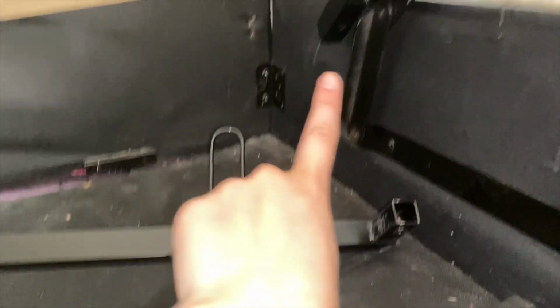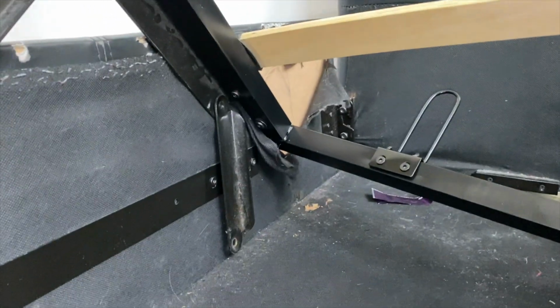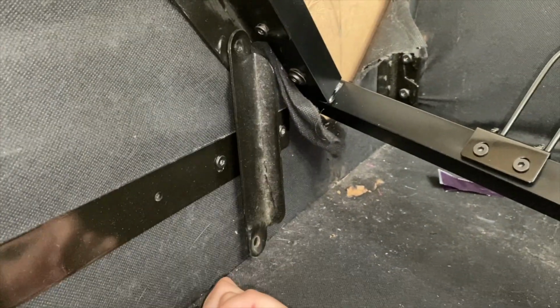This piece here is fully dislodged from in there where it should be, and that is snapped to there. And this bracket here is snapped as well. It's supposed to hold the bed in place. The same at the other side. And it is just a nightmare.